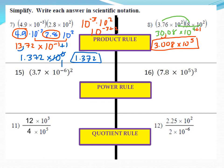Then I took my powers of 10. I know that I'm going to multiply 10 to the second times 10 to the second. Well, using my product rule, that means I'm going to have to add the exponents together to give me 10 to the 4th. So notice I jumped ahead a little bit there, but hopefully you figured that out from the last example. Then I notice here, I have two numbers in front of the decimal spot. I got to move it 1 over. So as I moved it 1 to that direction, I'm going to add a power of 10. So I'm going to add 1 to that to give me my final answer of 3.008 times 10 to the 5th. Okay, let's look at number 15 then.